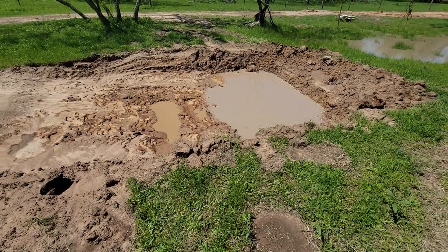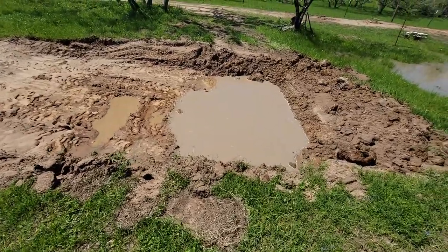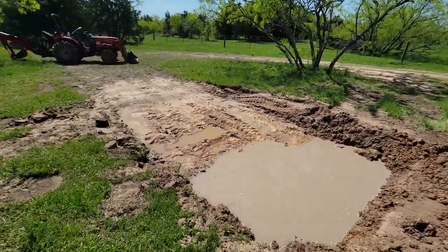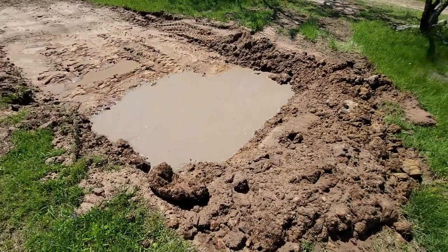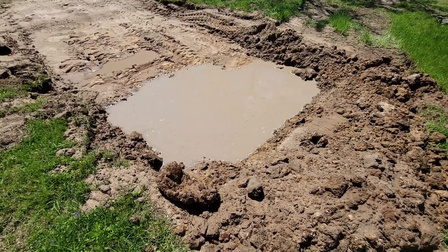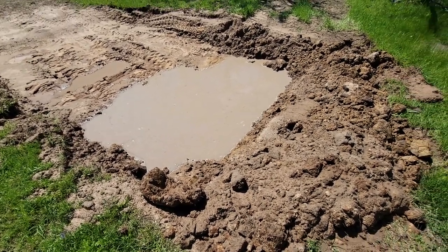Well, the rain beat me, obviously. It ended about 6 hours ago, I would say. Clear skies in Texas again. I'm gonna guess that will never drain. I'm gonna guess that it's down on the clay and I'll have to pump that out. I have a pump around here somewhere. So I will pump that out and get that going.